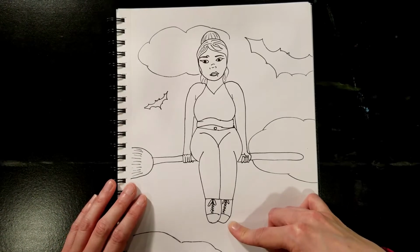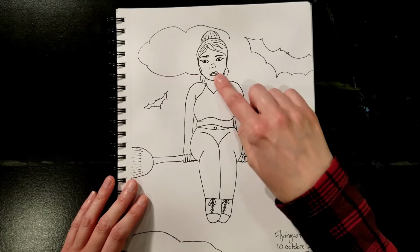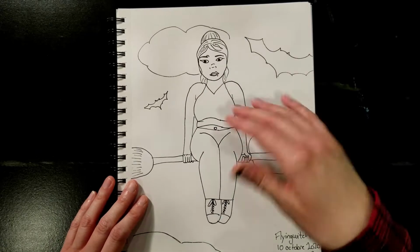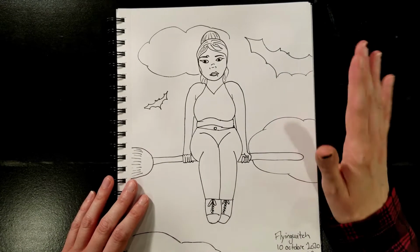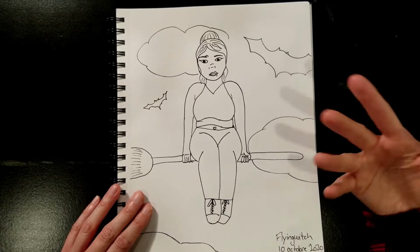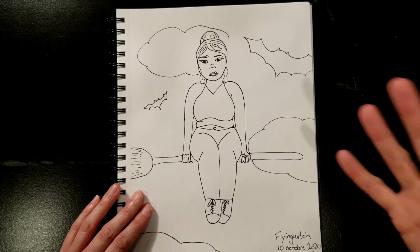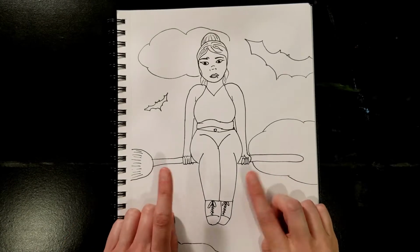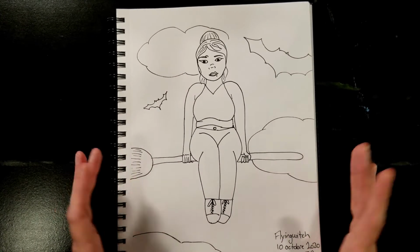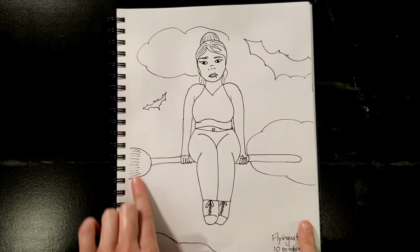So, yeah. On October 10, I drew a flying witch. I wanted to draw a teenager witch with piercings. I didn't think she needed a hat since she's flying on a broom. I felt like it was self-explanatory. Also, I really wanted to draw another body type. I didn't feel like doing another skinny or very womanly woman. So that's why I chose to draw a teenager that is pretty, and I did struggle with the hands on this one. Again, it's not perfect, but I kind of like them. I did some bats here. I did the broom and she's in the sky.